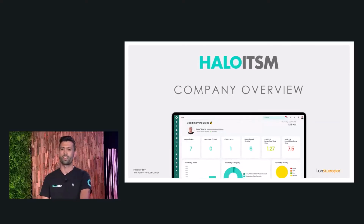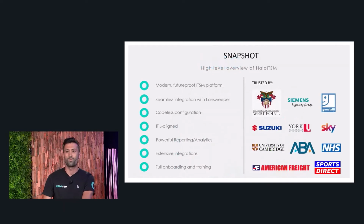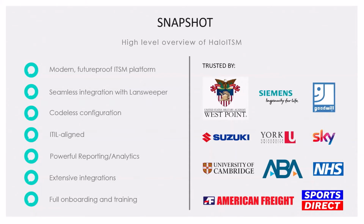So a brief introduction to Halo as a company, for any of you that haven't come across Halo before. HaloITSM is a UK-based company. We're an ITSM vendor, and we specialize in creating an intuitive platform for ITSM software. We're a global company, headquartered in the UK, but offices in the US and Australia. We're not in quite as many countries as Lansweeper, but we are in 60 countries, so all around the world, delivering service management solutions.